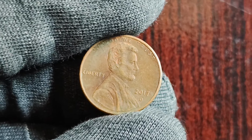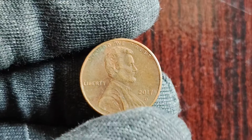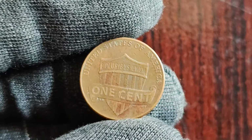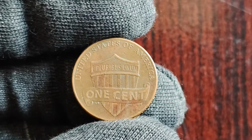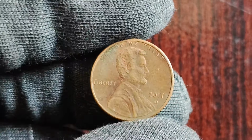Then we have what's known as a repunched mint mark or RPM. Sometimes the D mint mark was accidentally punched more than once on the same coin, causing a slight overlap or doubling of the letter. If your 2017 D penny has a repunched mint mark, it's considered an error, and it's definitely worth investigating further.